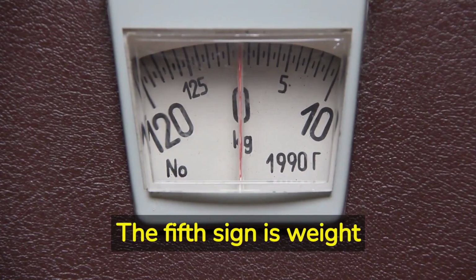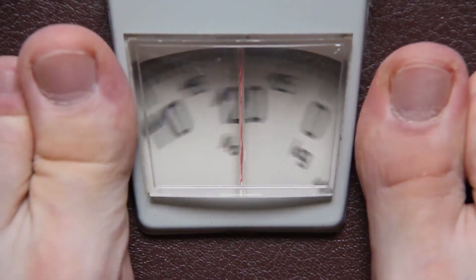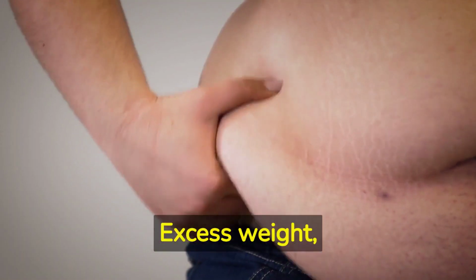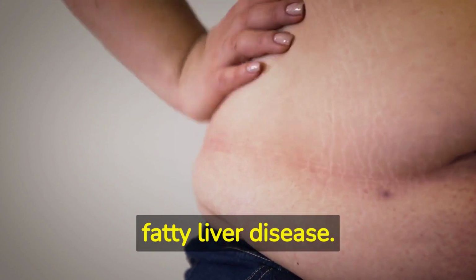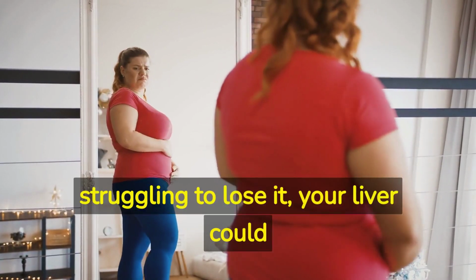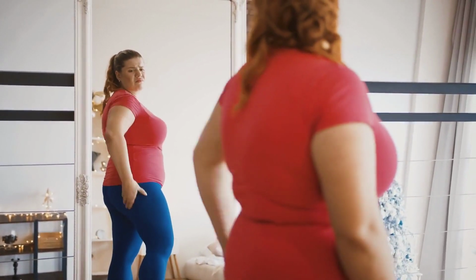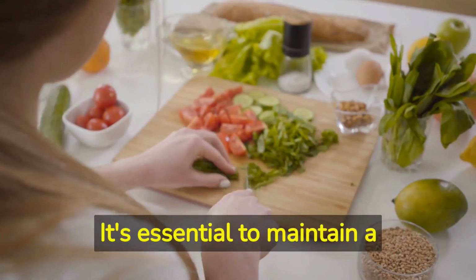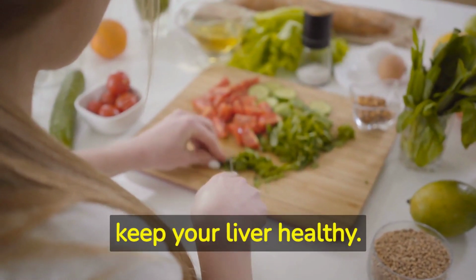The fifth sign is weight gain or obesity. Excess weight, especially around the abdomen, can increase the risk of developing fatty liver disease. If you're gaining weight and struggling to lose it, your liver could be having difficulty processing and breaking down fats. It's essential to maintain a healthy weight through a balanced diet and regular exercise to keep your liver healthy.